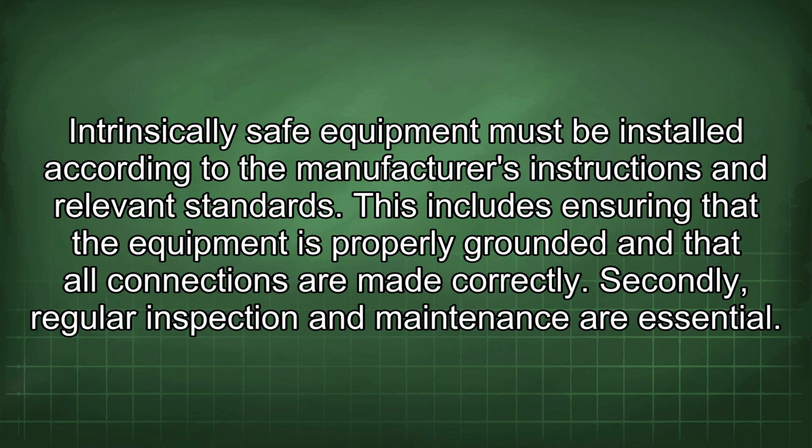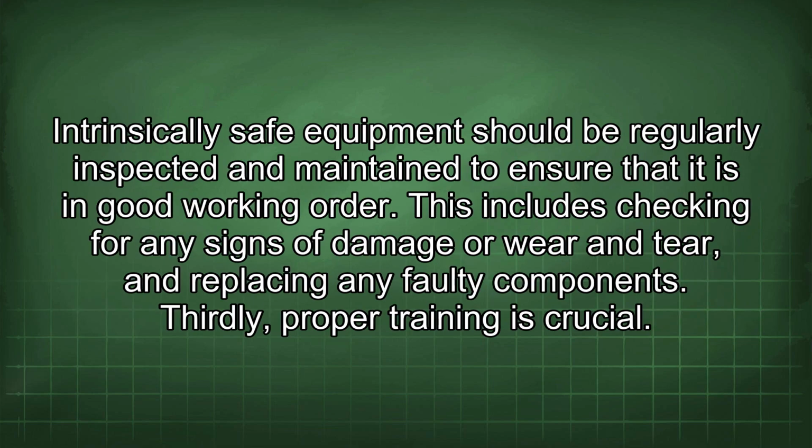Secondly, regular inspection and maintenance are essential. Intrinsically safe equipment should be regularly inspected and maintained to ensure that it is in good working order. This includes checking for any signs of damage or wear and tear, and replacing any faulty components.